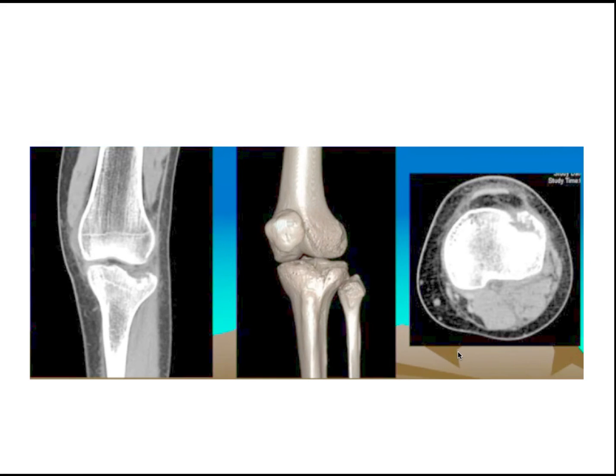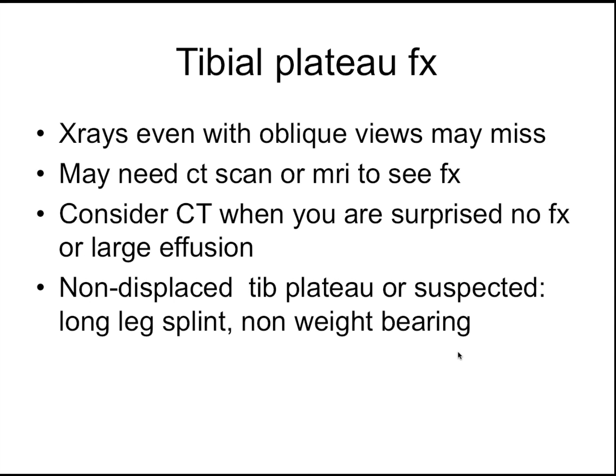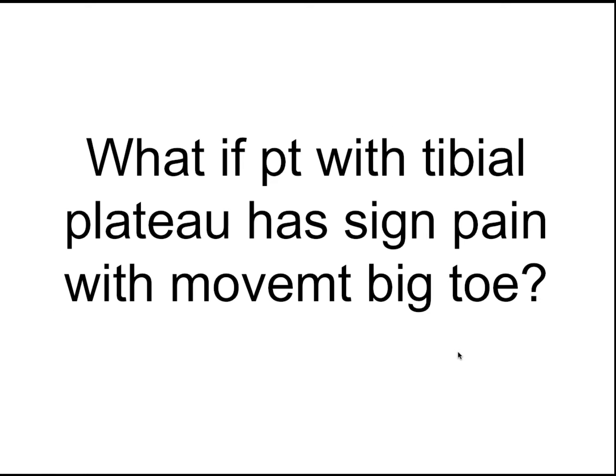And here, when they actually did CT, you can see there's actually a big fracture there. So X-rays, you can get oblique views, but if they had a big injury, they have a lot of swelling, I'd probably get a CAT scan. It's important to make this diagnosis. Okay.